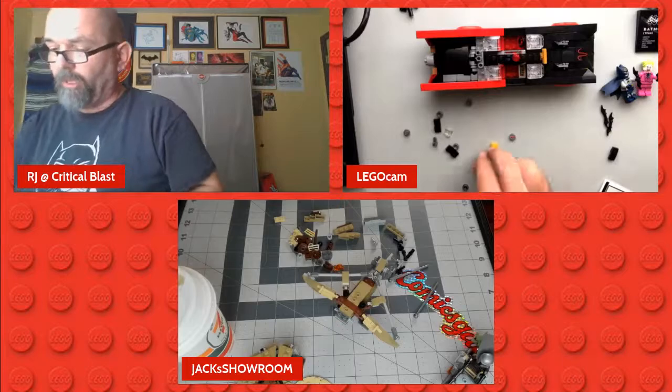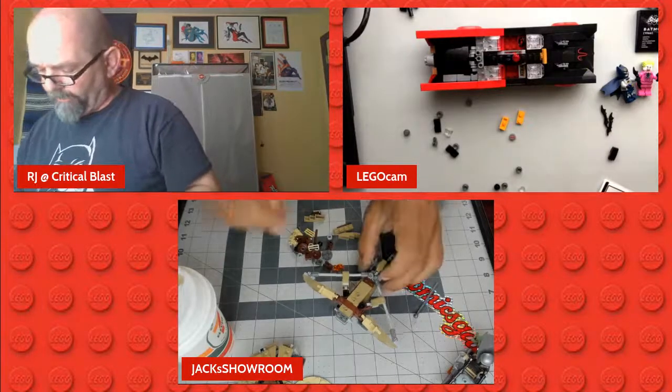When I have leftover little yellow blocks, I start thinking, what did I leave out of the middle of the car?